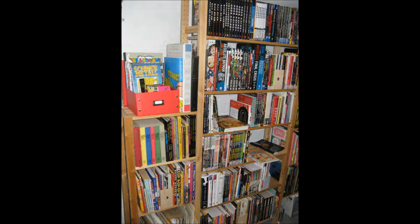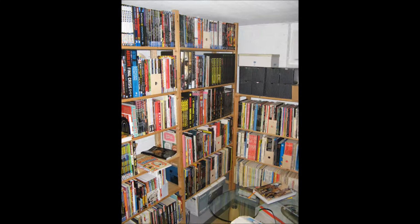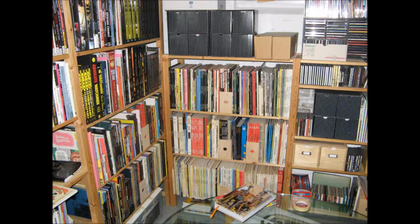This is my man cave, as Sleepy Reader would say, with not just comic books, but also many CDs and old magazines and stuff. But let's talk about the comic books. I have very different genres, languages, sort of things, many superhero books, but also a good amount of indie titles.